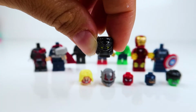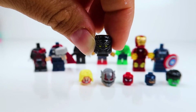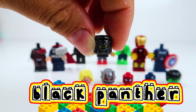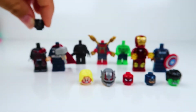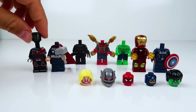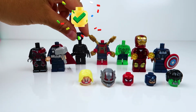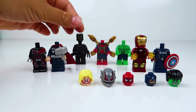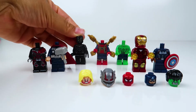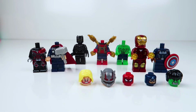Do you remember which Avenger this head is? That's right, it's Black Panther. Let's see if we can find his body. Great job! We matched Black Panther's head with Black Panther's body.